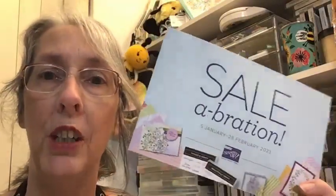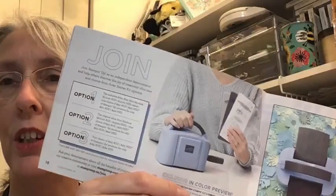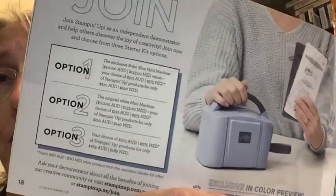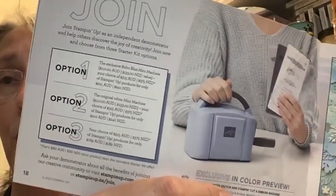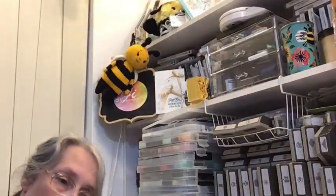So with Celebration, we'll go back to Celebration. For demonstrators, so I'm a demonstrator. Demonstrator means I've joined Stampin' Up. I've bought the starter kit, and in the back they've got a fantastic joining offer right now. This is the joining offer, so make sure you check that out, because they've got 3 options this time, and you can get that little blue mini machine, or you can get the white one. I didn't get the blue one, I've just got the little white one.